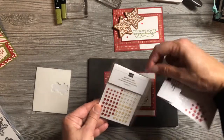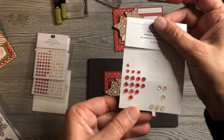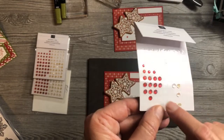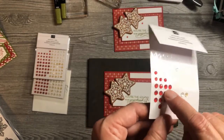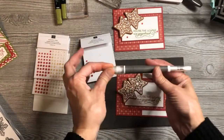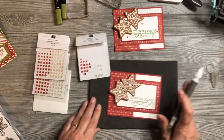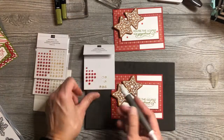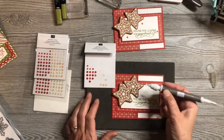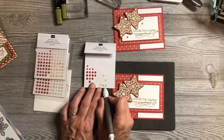So the wonderful gems, they come in red and clear. Let's see if I can get these close enough for you to see. There's actually a little bit of gold glitter on the clear, and there's an iridescent glitter on the red. So I'm going to take my pick tool, and the big end has a clay tip, and I use that clay tip to grab my gems. What it does is it just kind of sticks to the gem and then it holds it until you get it to where you want it. You lay it down and press it in place.